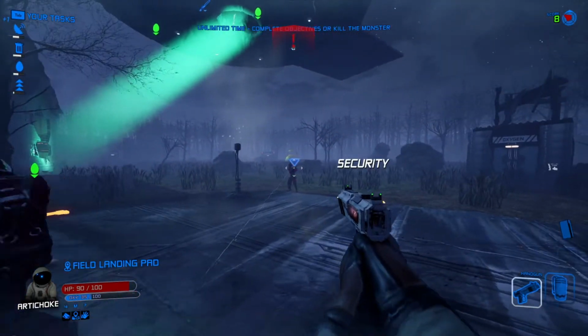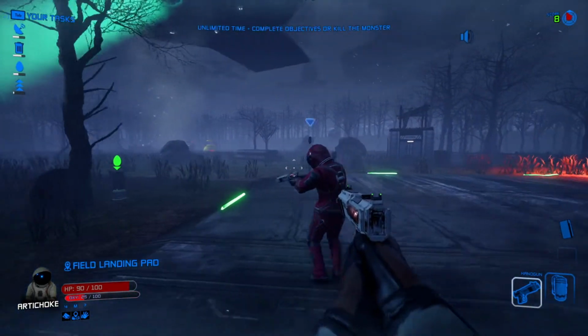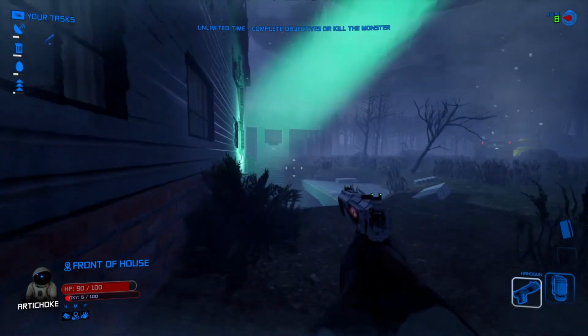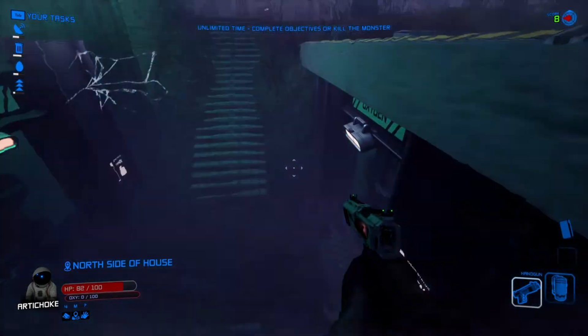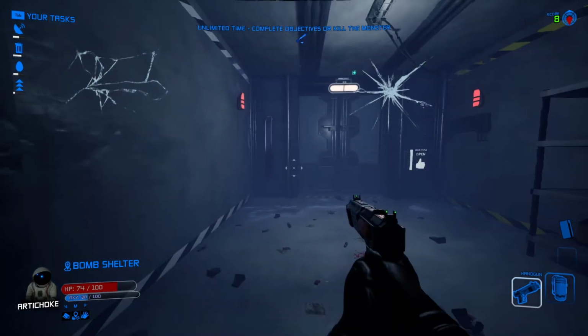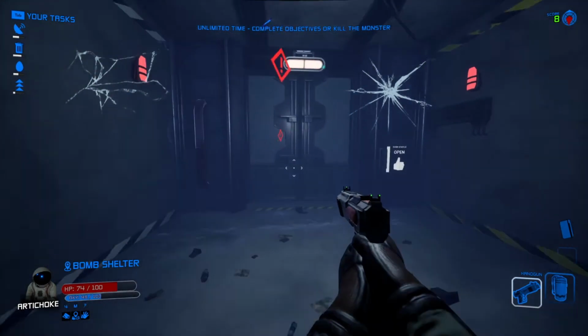Yeah, sometimes the security bugs out and just starts attacking you. I'm like, what the? This is why I say the AI in this game is really dumb. So that was like a bot trying to, did it just think you're the alien? I don't know what's going on with the AI there.